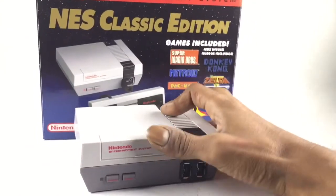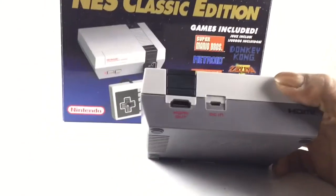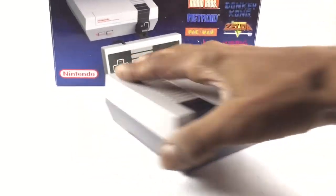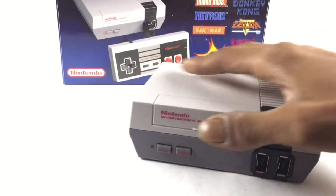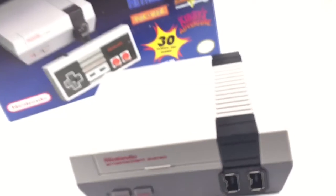So upon opening it, this is it. It is very small. I was actually surprised on how small it is. You get the HDMI, the DC in, which is a USB. And that's it. You get the 2 control ports, the power button, the reset button. Doesn't open. You also get the control and the adapter.